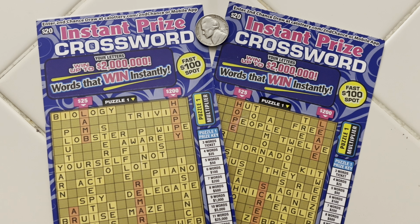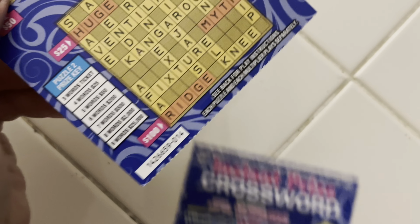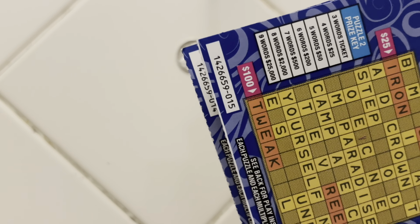What's going on, guys? Tonight, we're scratching a $40 batch of California Scratchers. We went ahead and went with one flavor again, and this time we went for the bigger tickets, also the crosswords. We have tickets number 14 and my lucky number 15. We're gonna start with ticket 14.